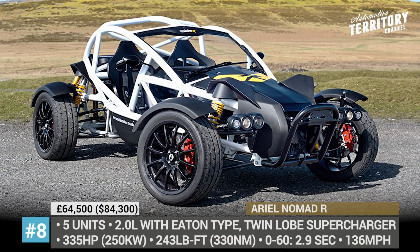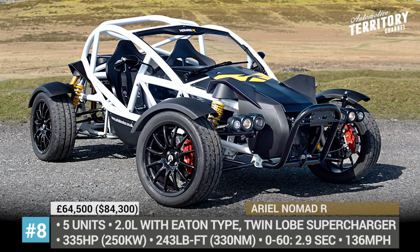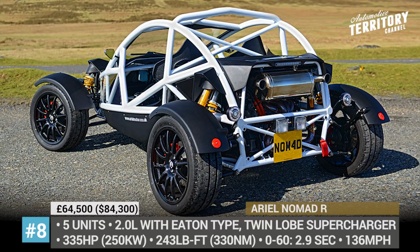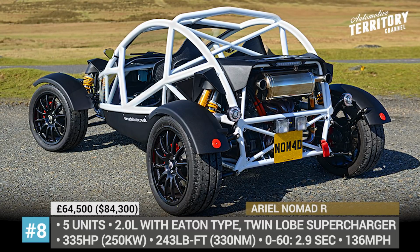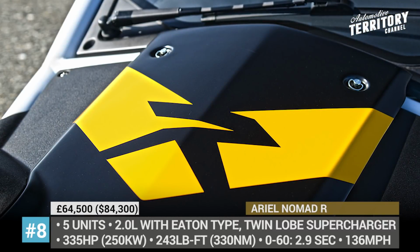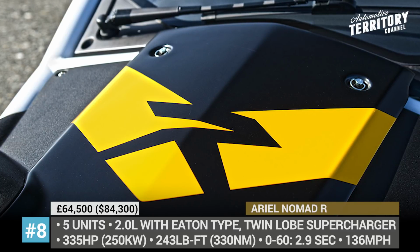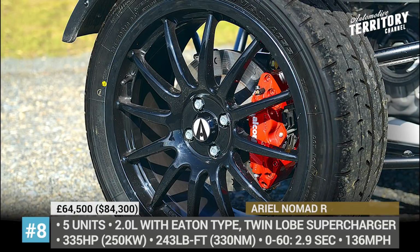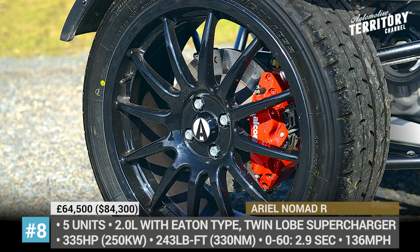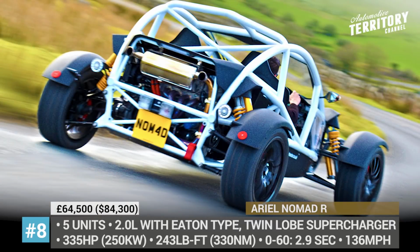Ariel Nomad R. Ariel is a low-volume manufacturer of performance cars that prides itself for being a small British company to its very core. In 2020, they're bringing to the market a new version of the 2016 Nomad sports buggy. The R will have a limited production run of 5 units, and it will boast 100 horses more than the original.